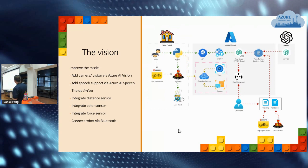And also, we know on Azure, we have AI vision and speech. It would be nice if they talk to the computer rather than typing. And for the AI vision, it'd be really, really nice if we can scan the competition map to figure out the best way to route around the map, because you have a time limit, things like that. But let's see how we go. And also with more sensors: distance sensor, color and force sensor. And the last thing is to try to get it working over Bluetooth. But right now, you need a cable that is very hard to work with. And that's how it looks in the end.